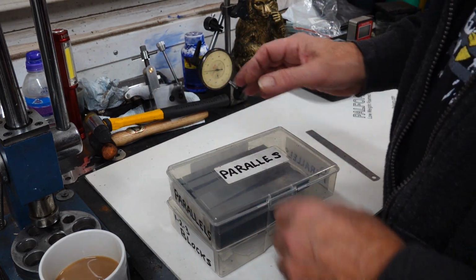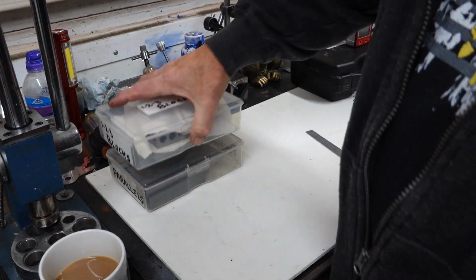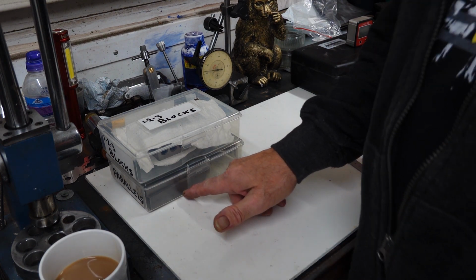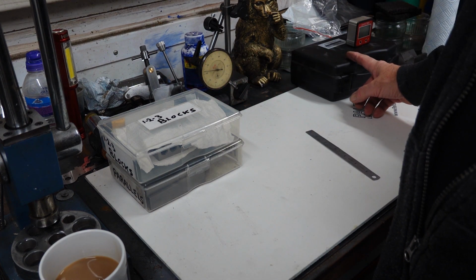Again, look on YouTube, loads of people showing you how to use them. I'm not showing you how to use your gear, I'm just showing you what I've got and some of the things you probably will need. And a set of parallels are going to be handy. 1, 2, 3 blocks are going to be handy. Make yourself a list. A centre finder, not necessary.